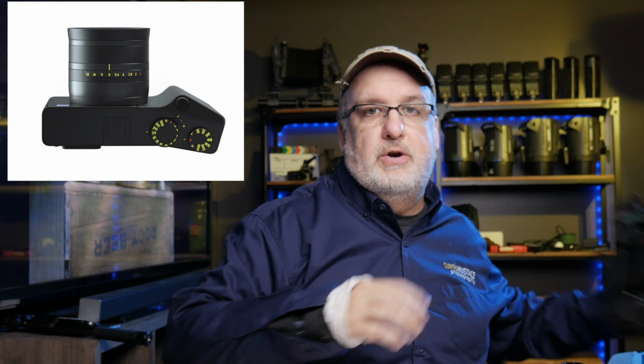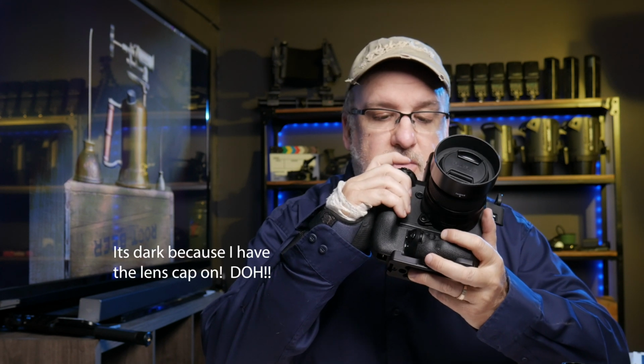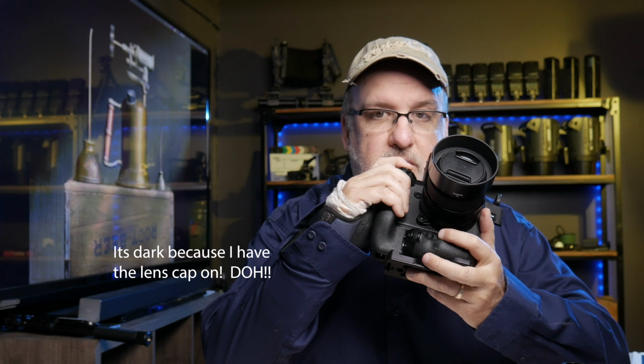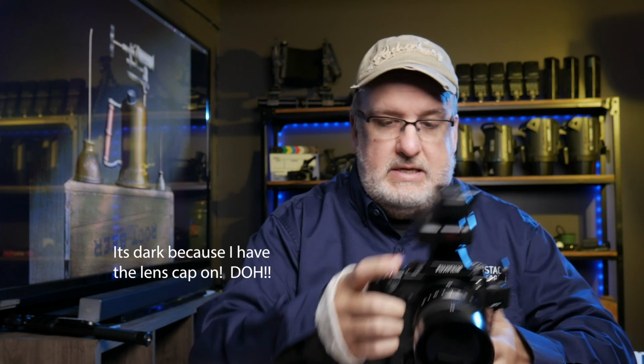And the mechanical shutter, I mean, it's not quiet. It's fairly loud. So you take a photograph, and you can hear it take a photo. It's not that quiet at all. If I can get it to focus, of course it's dark. Okay, so it's not that loud, but it is louder than just a click.